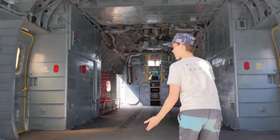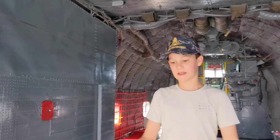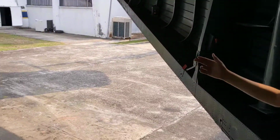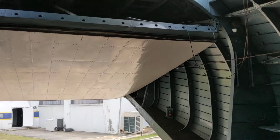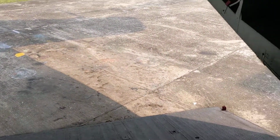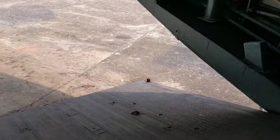Coming up, here's a ramp. This wouldn't just be used for letting cargo out. People can also walk down here and jump off with a parachute. And there is a mechanism where this door here would go down, and this one would go up when closing.